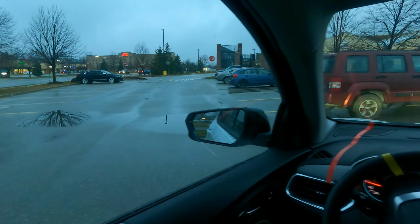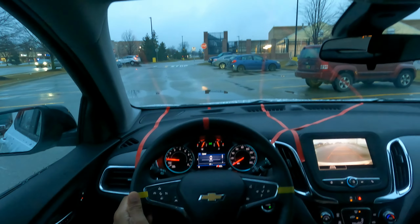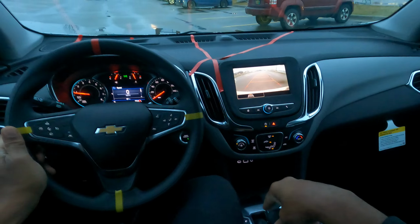And then I want you to turn the wheel all the way to the right. The rear will go to the right. The front will swing out to the left. Now your wheels are straight. You put it in drive.